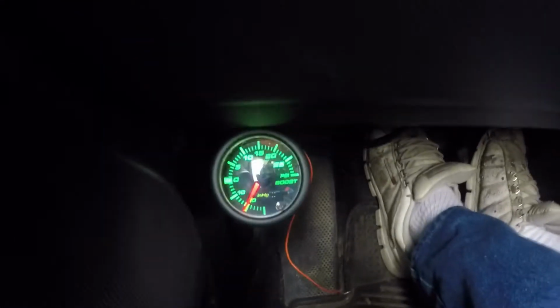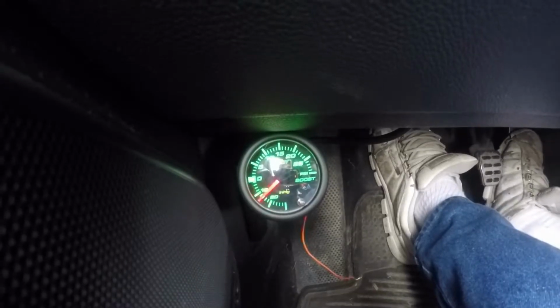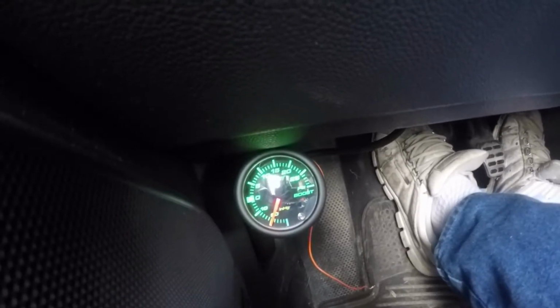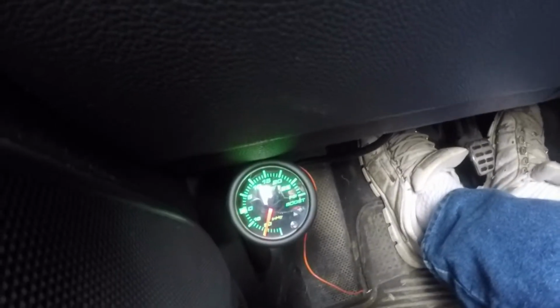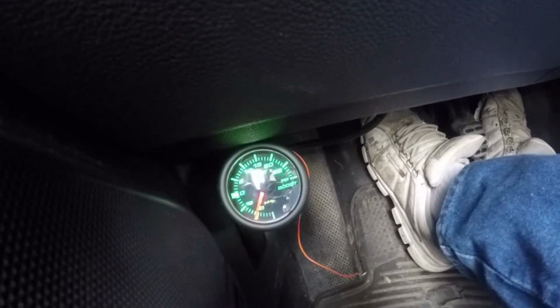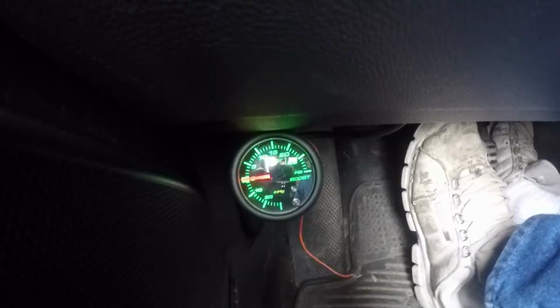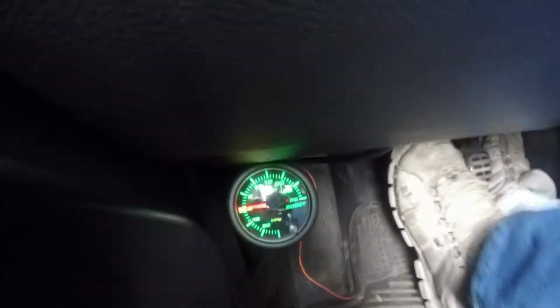So, the boost gauge is kind of ghetto rigged in here right now. Our boost gauge is sitting right about there. And yes, it works. We've been fiddling with trying to figure out the best spot to put the boost gauge. So it does work. We did get it to work. We just have to properly mount it now. But we are on our way to go get some paint and sanding supplies.